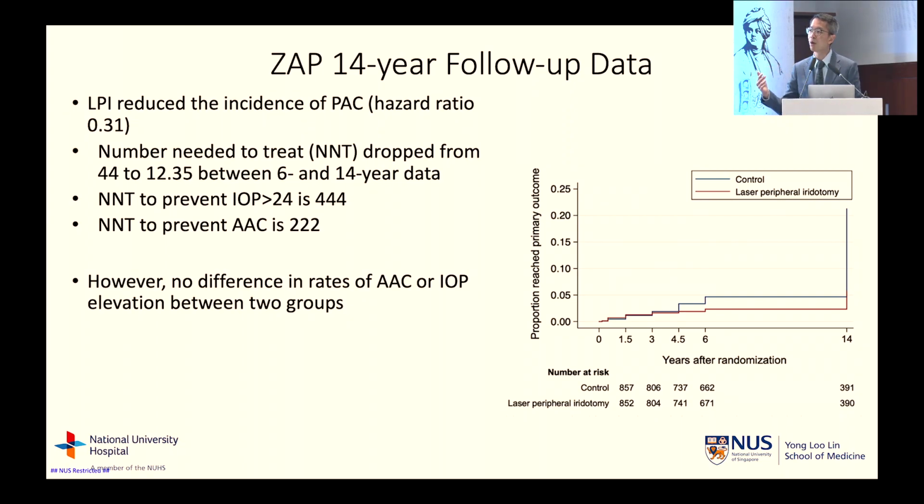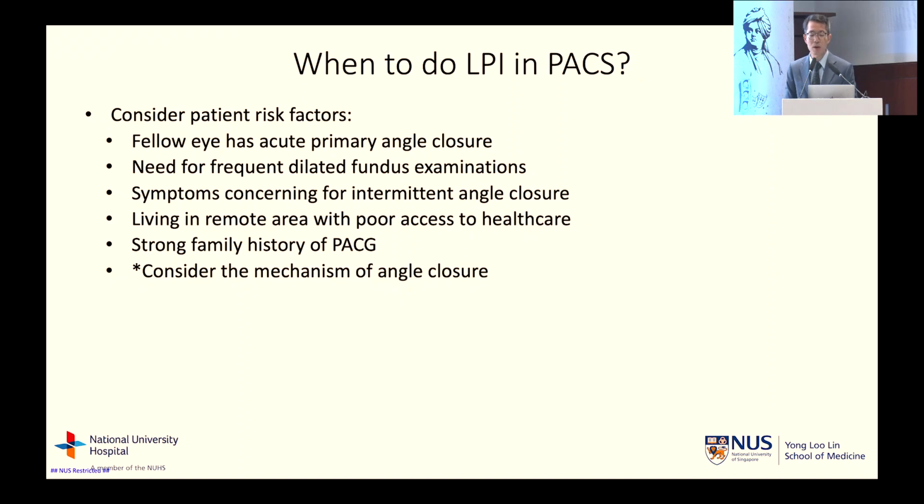From the epidemiology point of view, from the purpose of a public healthcare setting, doing laser iridotomy indiscriminately without looking at the mechanisms is something that the paper suggests you not to do, right? But then I think I've mentioned just now, look at the mechanisms of the angle closure. So that's what the paper showed.